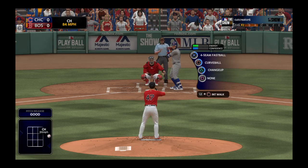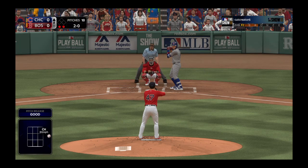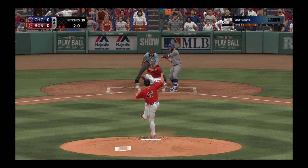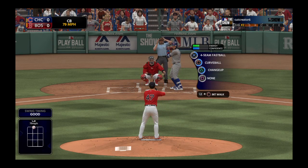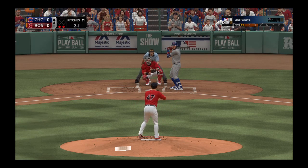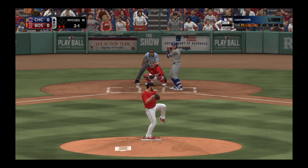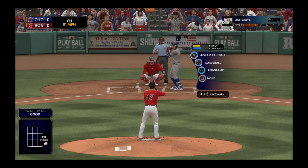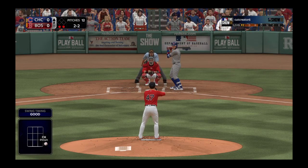Comes in with the changeup, and it's 2-0. 2-0 count, and the pitch. Breaking ball in for a strike. Obviously not where he wanted that curveball to end up, but I guess it fooled him enough to get the swing and miss. Can't connect there. It's 2-2. Both clubs with 3 hits in the ballgame.